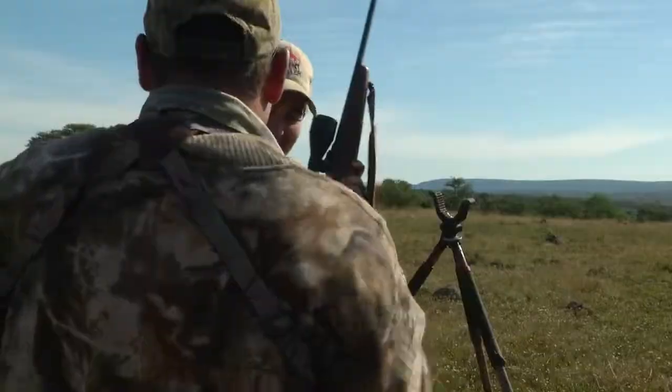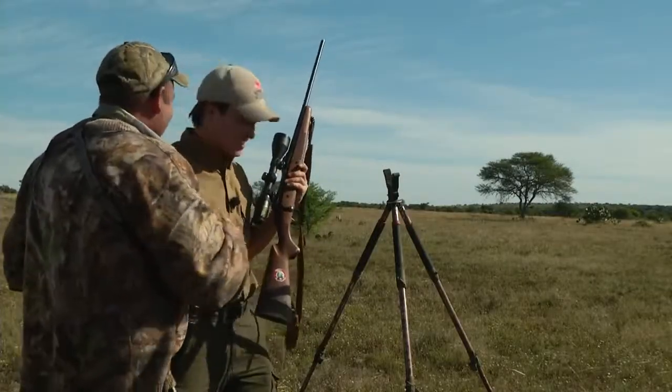What a truck bucket. All right. No tracking. Yeah.